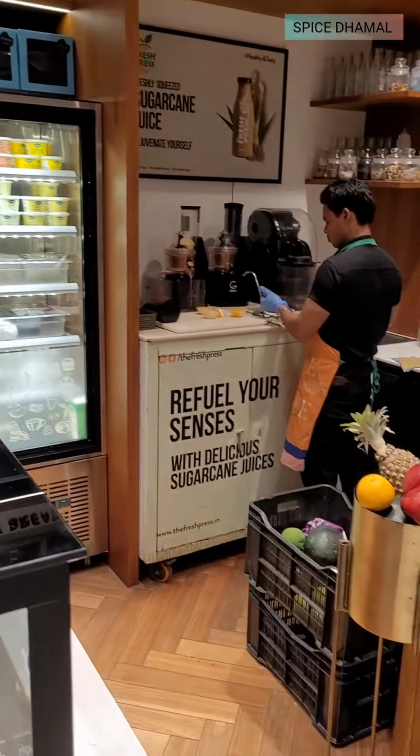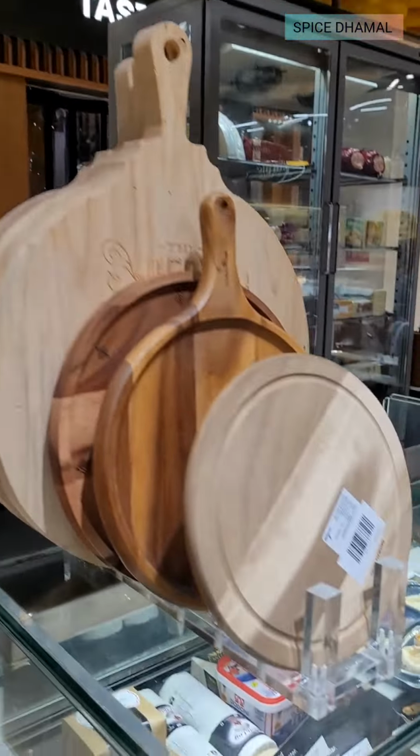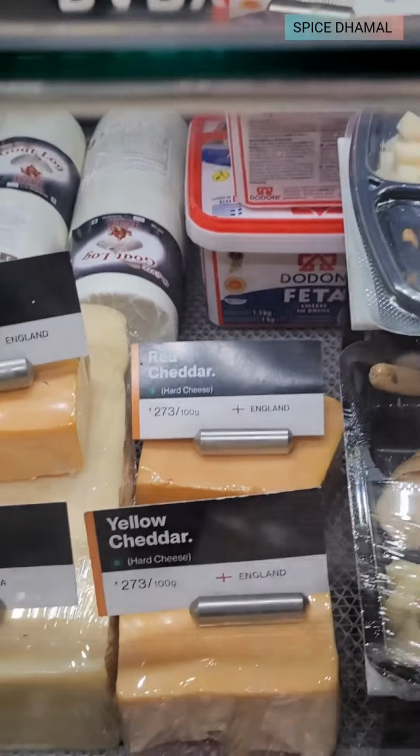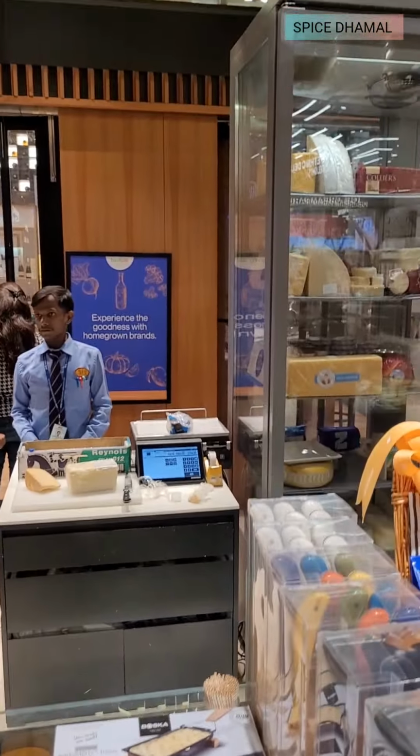And if you like international cheese varieties like I do, there is a huge selection here. So right from France, European, other countries, you got different cheeses and then you can buy them or make an assorted box out of it.